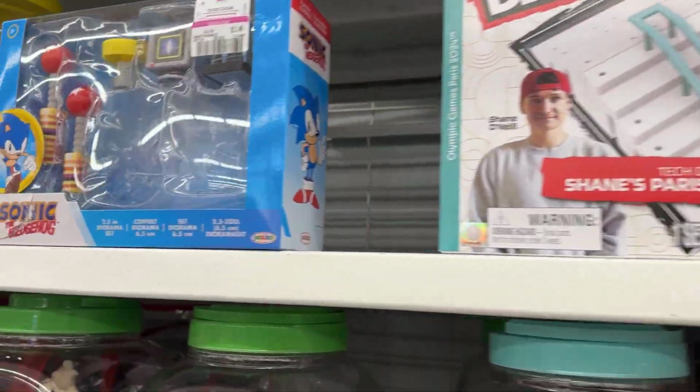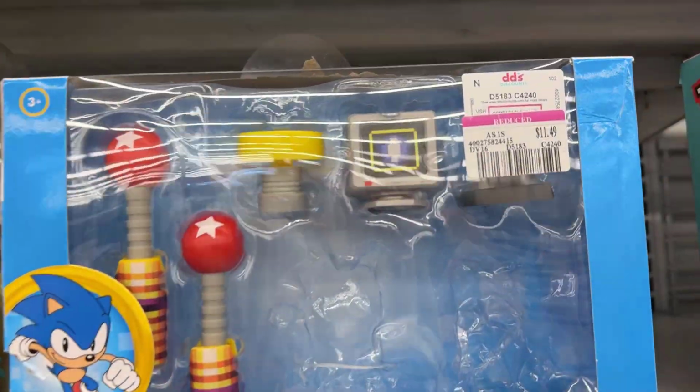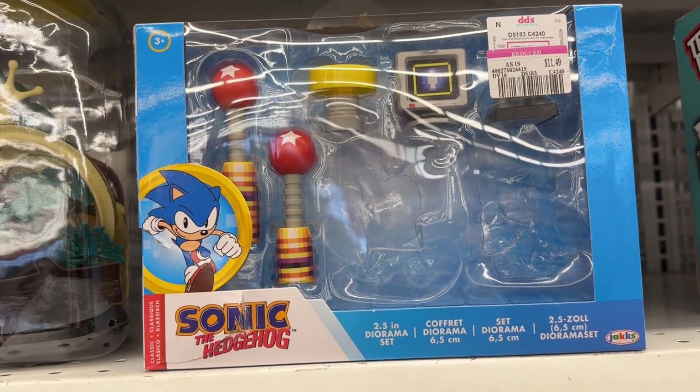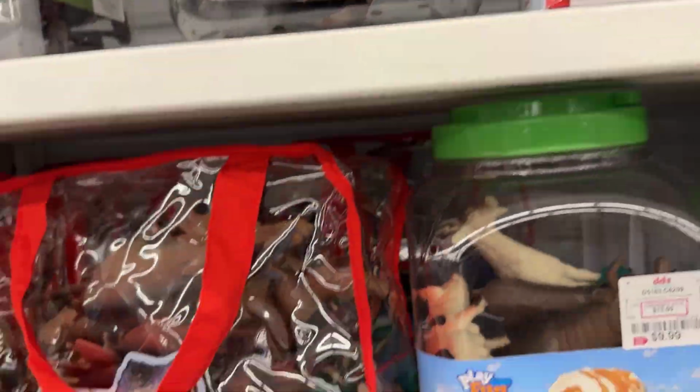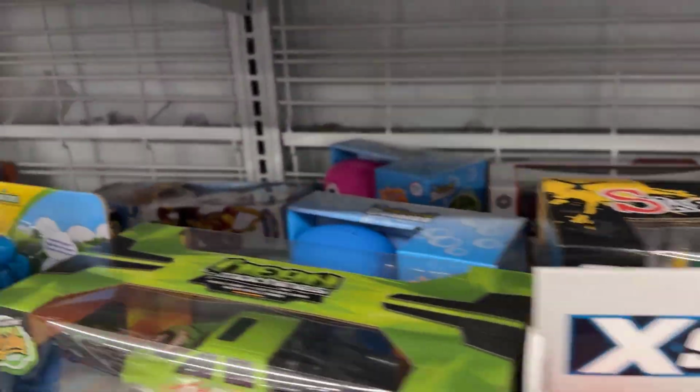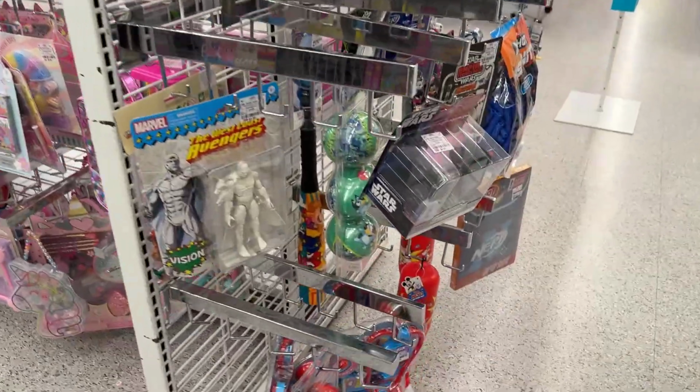There was one thing I wanted to highlight though. This Sonic Diorama set is missing the Tails and Sonic minifigures, and check out the reduced price. These normally go for 13 bucks and DD's Discounts only reduced the price by $1.50. The minifigures are the main thing, and with those gone, that set is practically worthless. That thing should be like $1 now. To the employee who tagged that, what were you thinking?